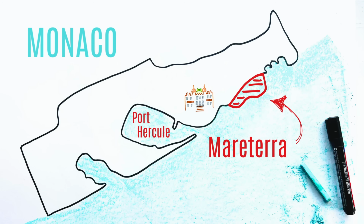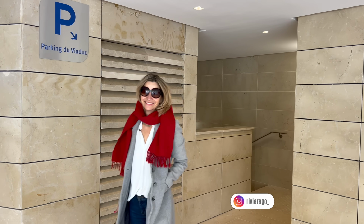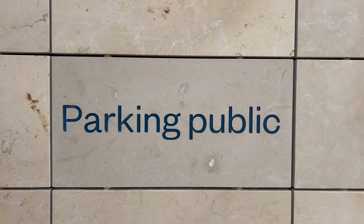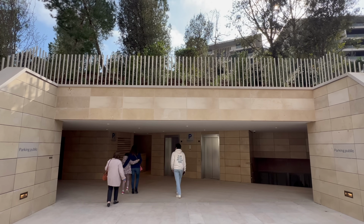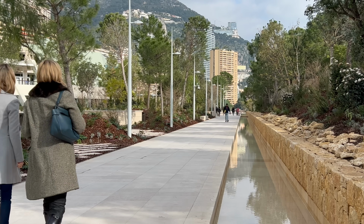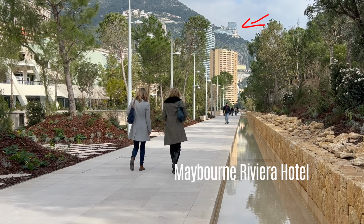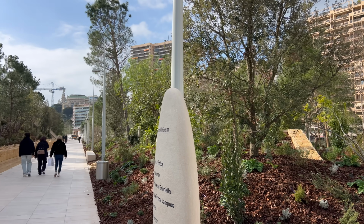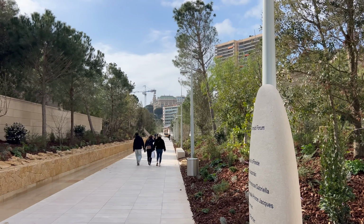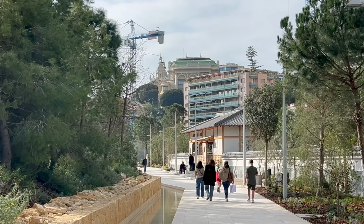Mareterra sits right in the heart of Monaco. And if you're rolling in like we did, you'll love this. There's an underground parking garage that practically drops you off at the back entrance of this new district. Anja and I take a right turn to kick off our adventure from the Larvotto side, but you could just as easily follow the same beautifully paved path to the left and circle around the district from the other end.